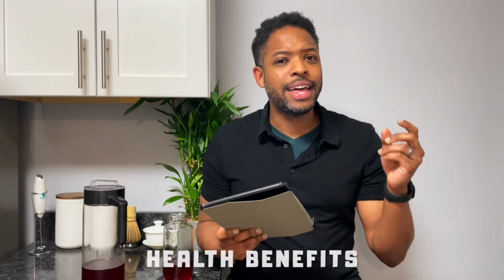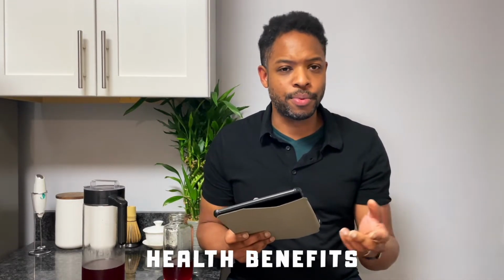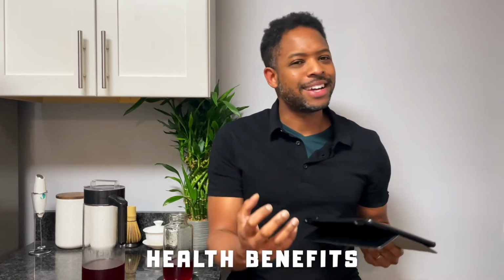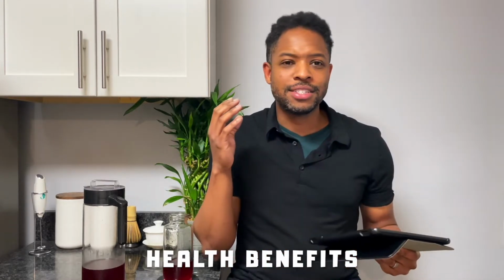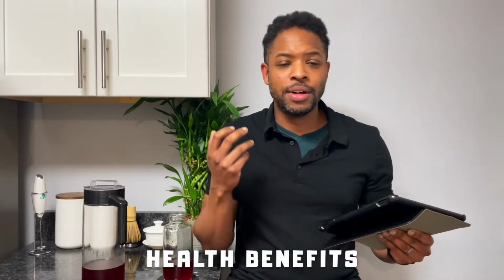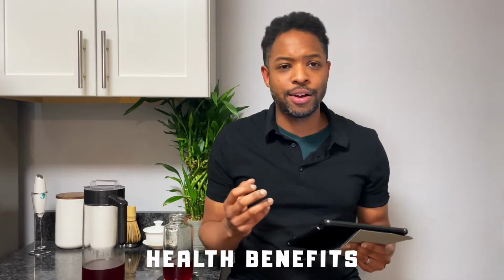Number 4, health benefits. The antioxidants that are present when you steep a tea hot are still going to be present when you steep it cold brew. So those beautiful, lovely free radical fighting antioxidants, polyphenols, all that good stuff, still going to be in the cold brew tea. You don't have to worry about, oh, now I'm steeping it different, I didn't use hot water, it's not extracting the way that it normally would. Those antioxidants are still going to be extracted. You're still going to get those benefits in a cold brew like you would in a hot steep tea.